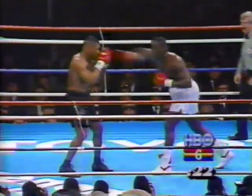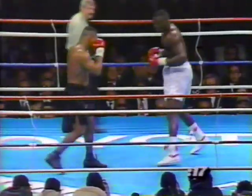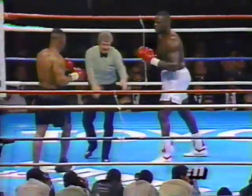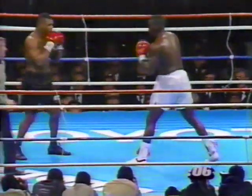Douglas again ties him up. Lead off right once again. Mike needs to pick the tempo of the fight up. He has to make Douglas work. So far, he has not done that. Douglas not quite as quick and active in this round as he has been in previous rounds, but there's very little drop-off.